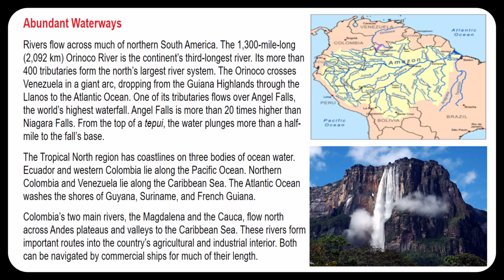Angel Falls is more than 20 times higher than Niagara Falls here in North America. From the top of the Tepuy, the water plunges more than half a mile to the fall's base. The tropical north region has coastlines on 3 bodies of ocean water. Ecuador and western Colombia lie along the Pacific Ocean. Northern Colombia and Venezuela lie along the Caribbean Sea. The Atlantic Ocean washes the shores of Guyana, Suriname, and French Guiana.